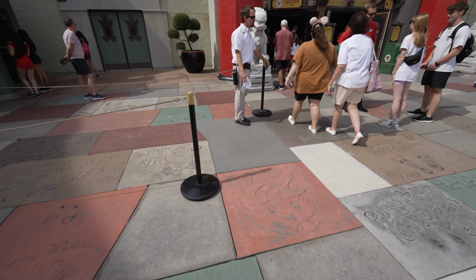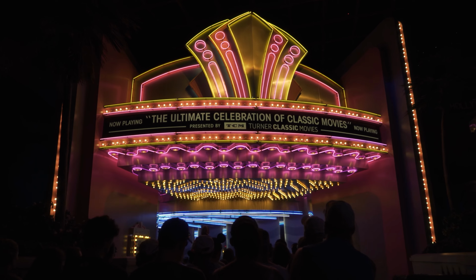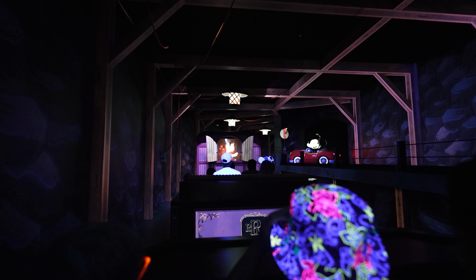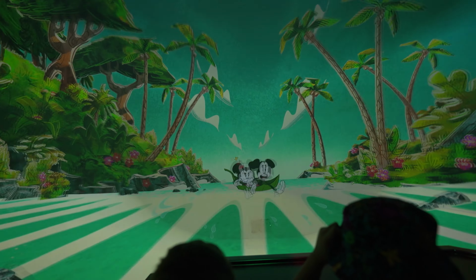And at the end of the boulevard, you'll be able to see Disney's recreation of the world famous Mann's Chinese Theatre, which houses one of the newest attractions in the park, Mickey and Minnie's Runaway Railway. Now, this attraction of course replaced the popular Great Movie Ride back in 2020, and this new dark ride features Mickey, Minnie and Goofy in their new animation style, lots of catchy tunes and exciting scenarios that will all unfold around you on massive screens.